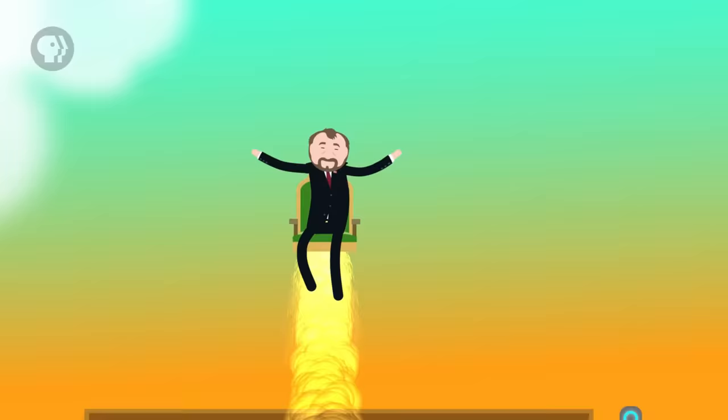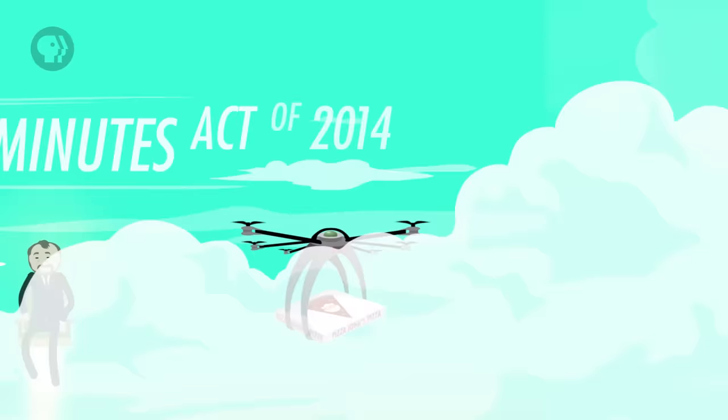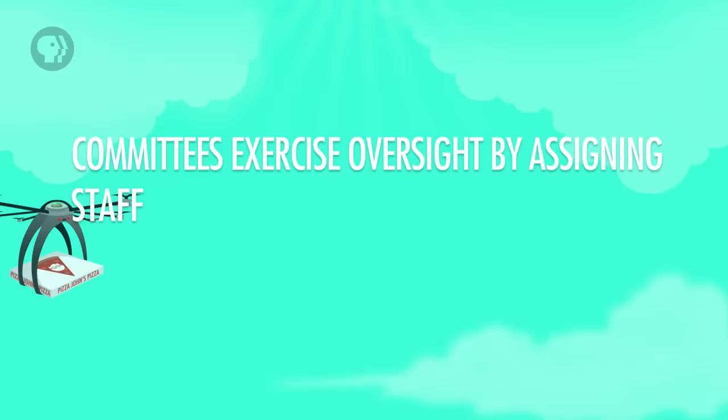Gatekeeping authority is Congress's most important power, but it also has oversight power, which is an after-the-fact authority to check up on how law is being implemented. Committees exercise oversight by assigning staff to scrutinize a particular law or policy and by holding hearings. Holding hearings is an excellent way to take a position on a particular issue.